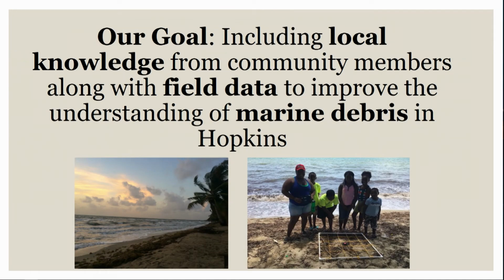So the bigger message of our work is the importance of local knowledge and participatory GIS. Working together, we are stronger, smarter, and more invested in the task at hand. Community-based research approaches help us to deepen our understanding of marine debris and to address the causes, types, and effects of marine debris in Hopkins and beyond.